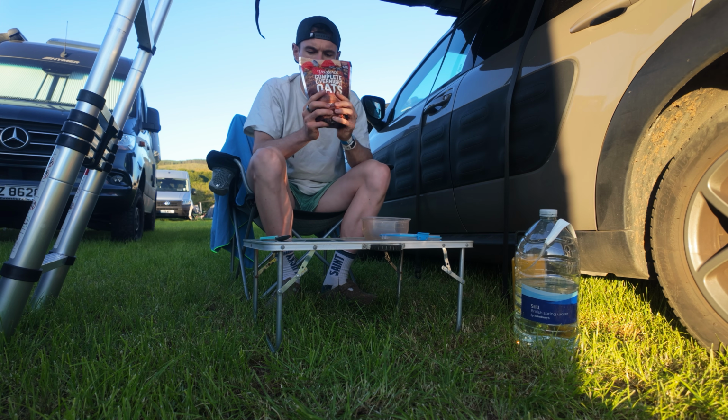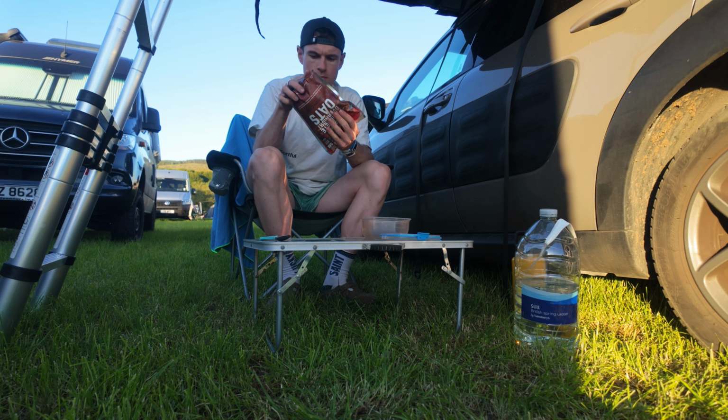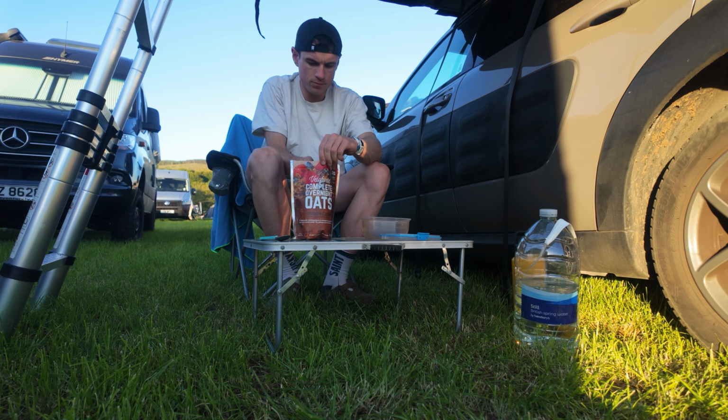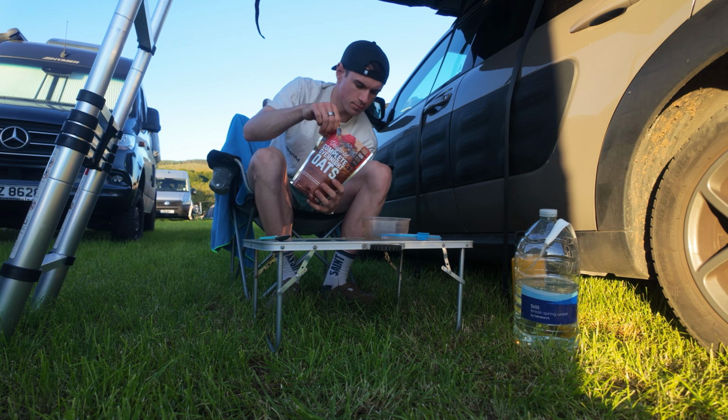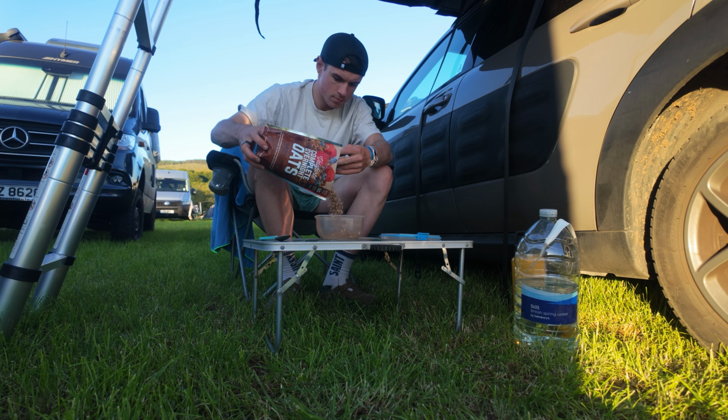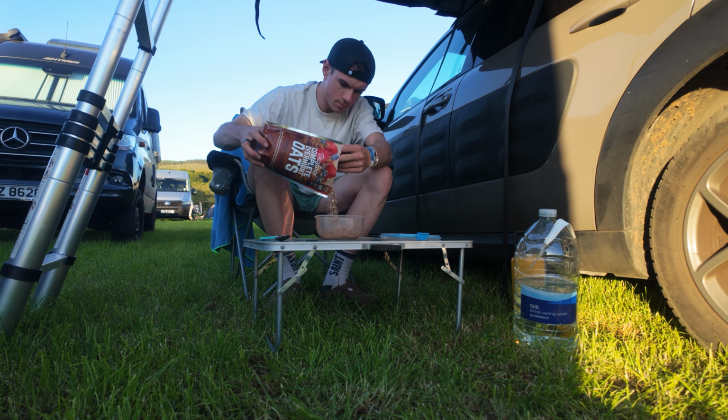And I've just finished up dinner. I've pinned my numbers onto my skin suit for the morning. And then I've also just finished making breakfast. And tomorrow I'm going to be having these smooth cocoa flavoured complete overnight oats.